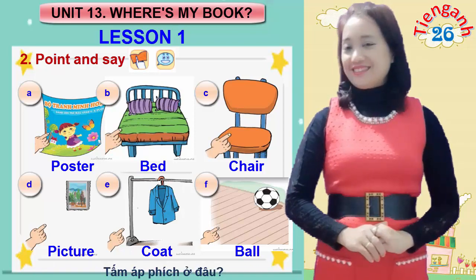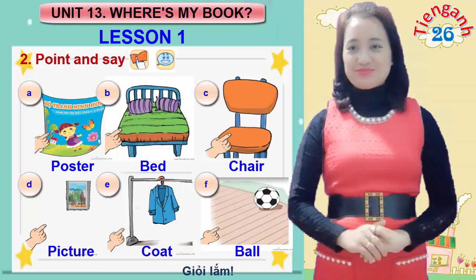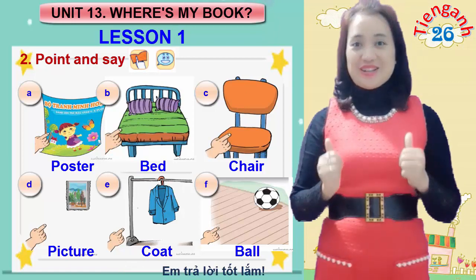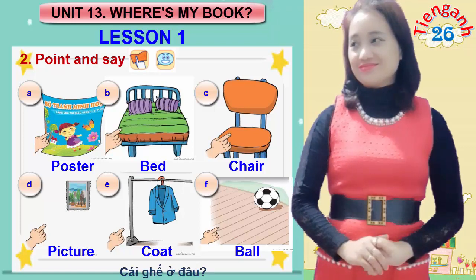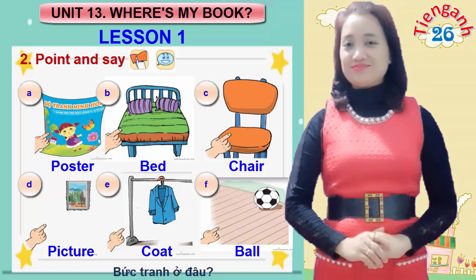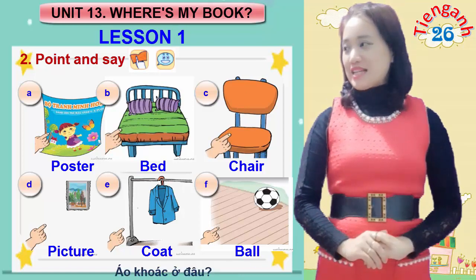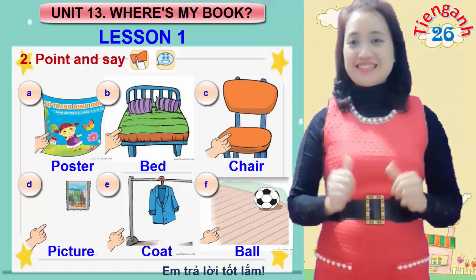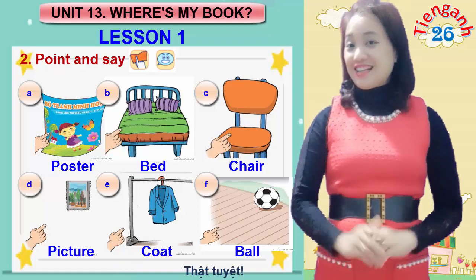Where's the poster? It's here. Good job. Where's the bed? It's here. Well done. Where's the chair? It's here. Great. Where's the picture? It's there. Good job. Where's the coat? It's there. Well done. Where's the ball? It's there. Great.